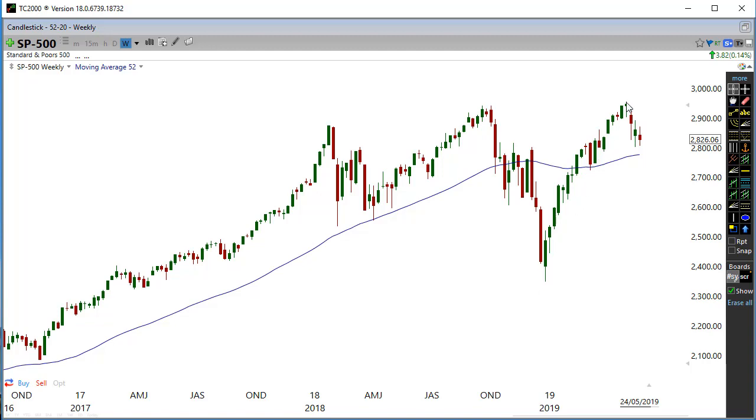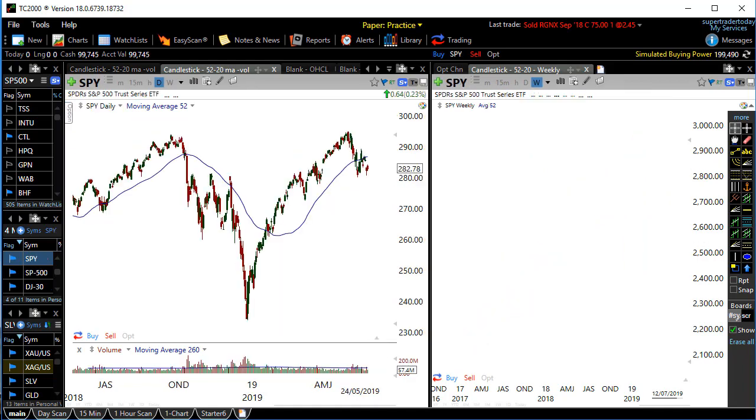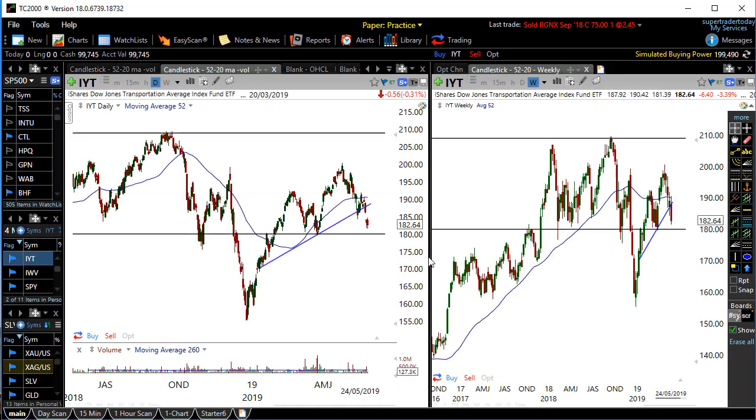So moving on to the S&P 500, we can see sort of the same thing. We've had this big move up, and now we're just not really doing much here. But on that daily chart, if we start to roll back over, and we start to go up and then have a big move back down again, it's going to be the same sort of thing as well.